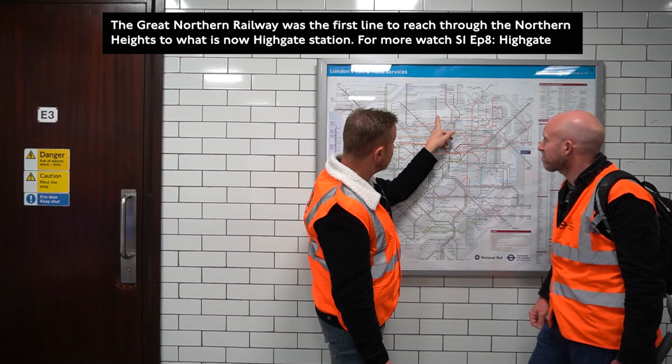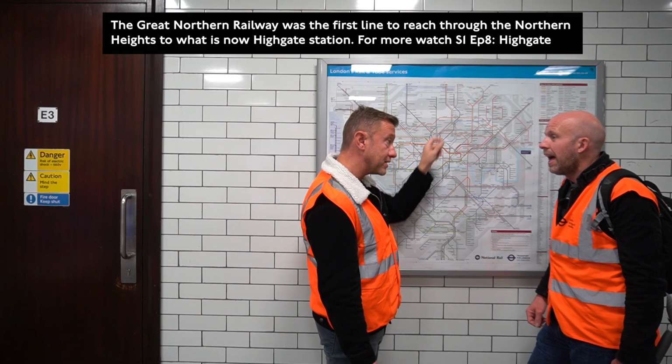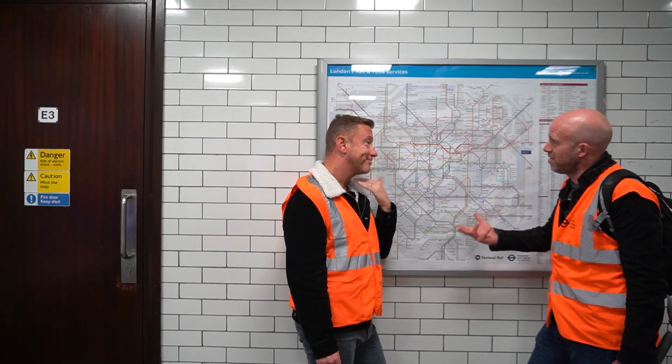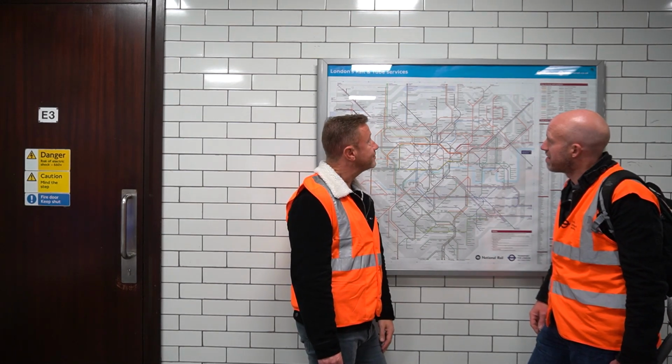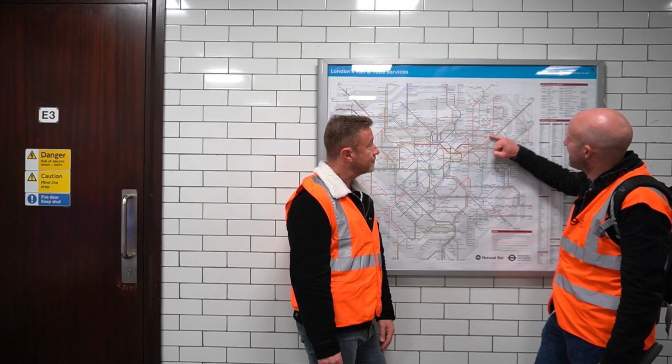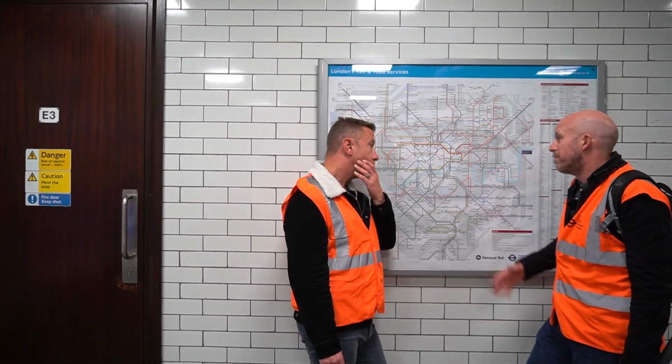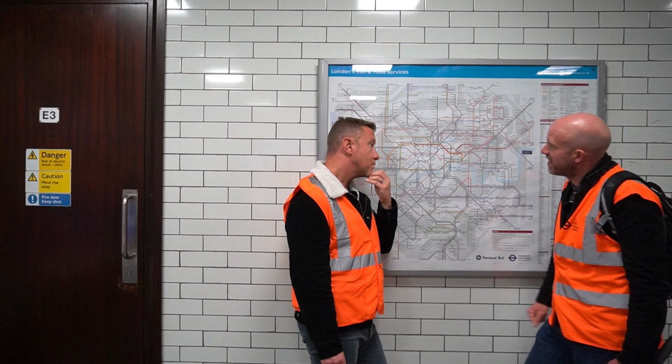Because there was supposed to be another extension from Highgate to Alexandra Palace, wasn't there? There was, the Northern Heights project, which sadly got canned due to wartime austerity, post-war austerity, and the Central Line extensions being built instead. So, yeah, good subject from our Highgate tour there.